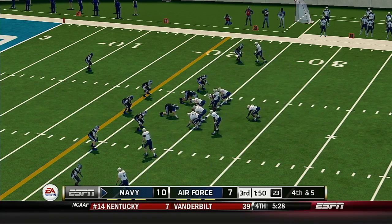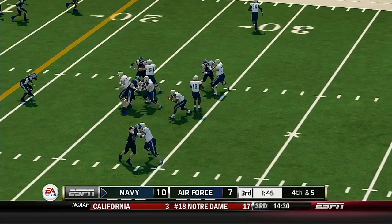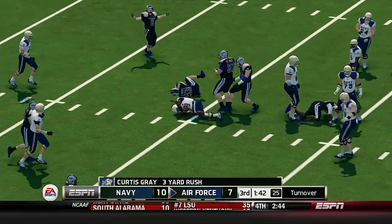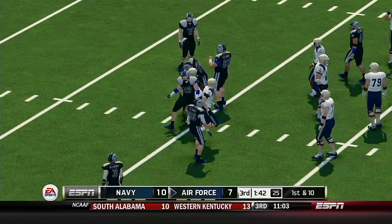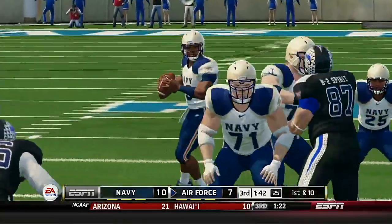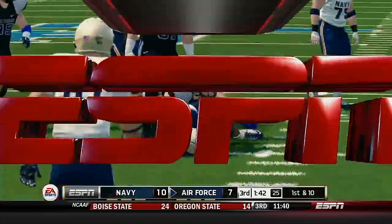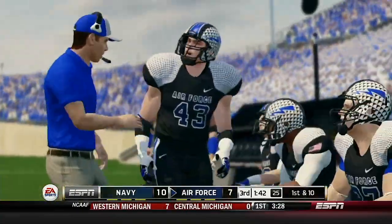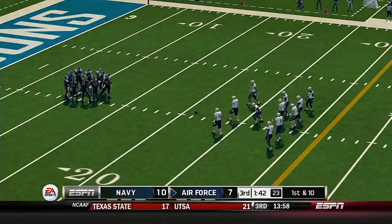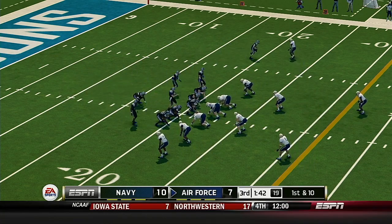Navy is up a field goal. He's under pressure, and down he goes around the 21-yard line. And the defense comes through. There's still plenty of time to keep running their offense as usual here. I don't think they need to feel any anxiety about trailing.